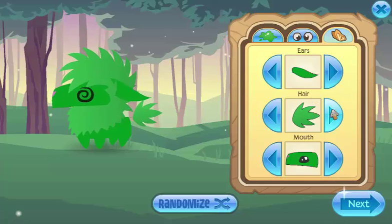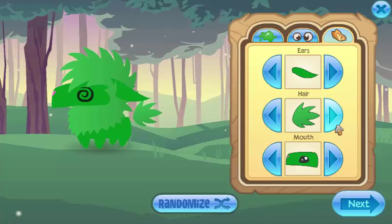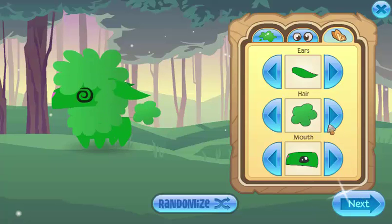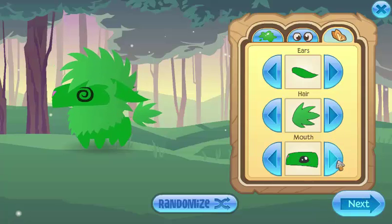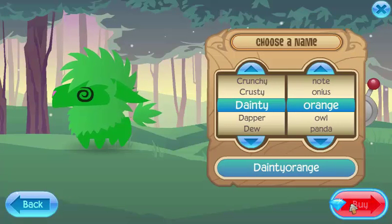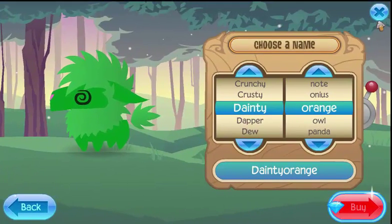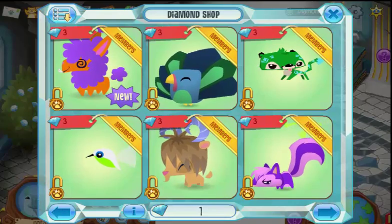Oh, it's like, oh, I'm sorry. Oh, that's the same I like, but I like the eyes too much that I can't have it droopy. I guess it's a cool kid, I guess. I don't know. Okay, that's okay. What mouth? Oh my, that's so cute. And these things cost three diamonds. Oh my gosh, I can't buy it because I don't have it. What did I do? I'm sorry if you just saw a little weird thing.